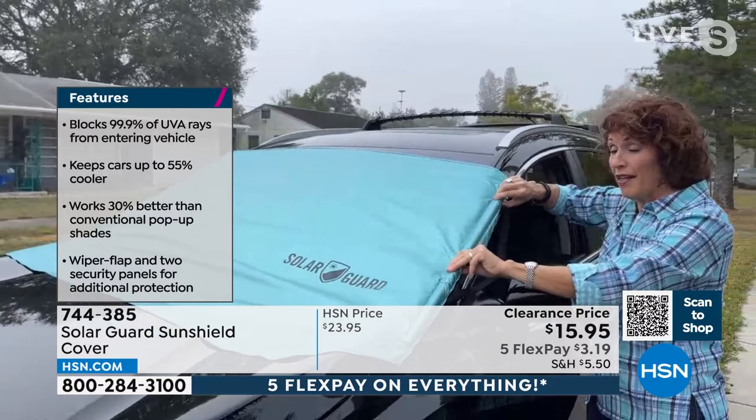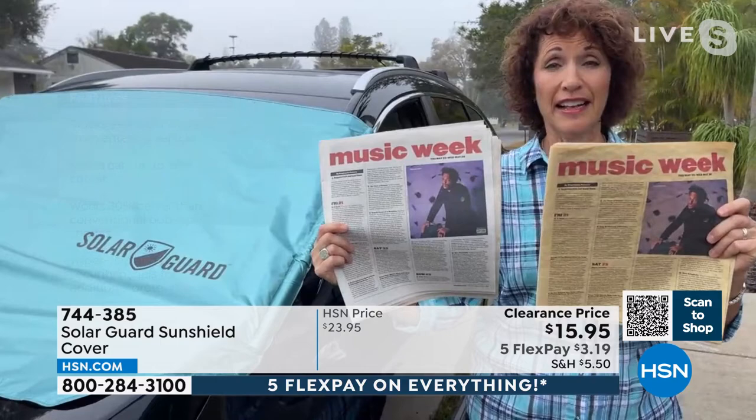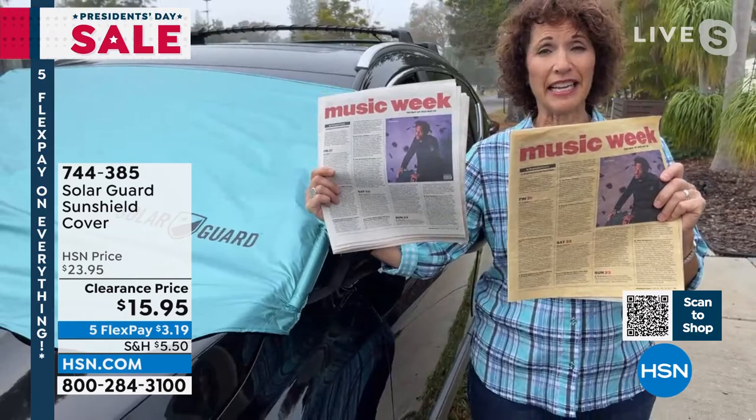But one of the things that I want to talk about, too, is the UV rays, because this is going to keep 99% of the UV rays out of your car. Look at this. Same newspaper. This was being held up on the dashboard. And this one I just had inside. Look how different that is, right? Now, think about that for your leather seats.